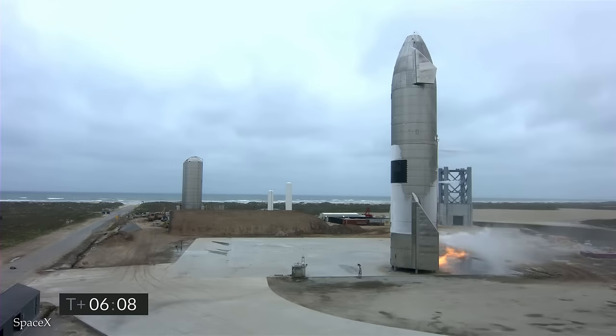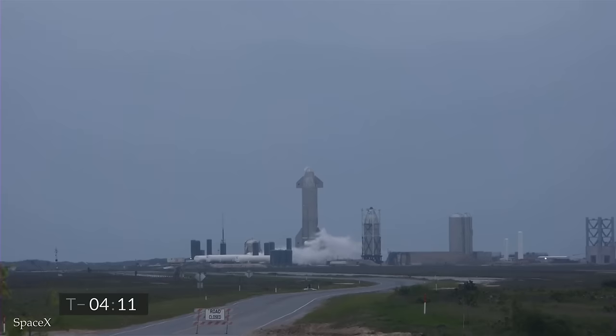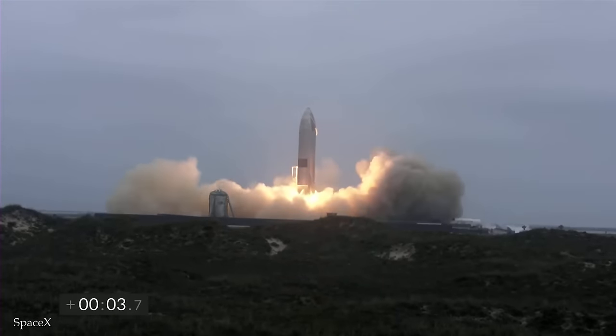For this test, they had reworked the avionics and software, the propellant architecture, and used an adjusted engine design. And its success means they're one step closer to finalizing the ship that they hope will ultimately take humans and cargo to the moon and beyond.